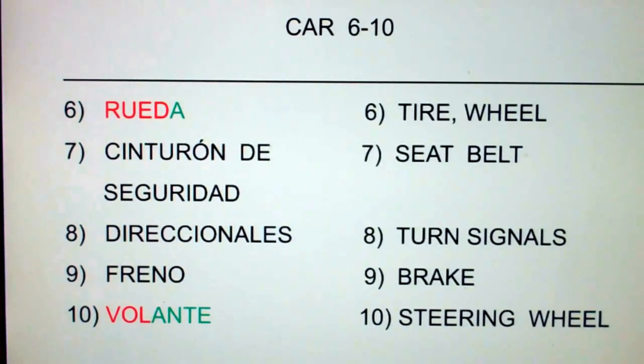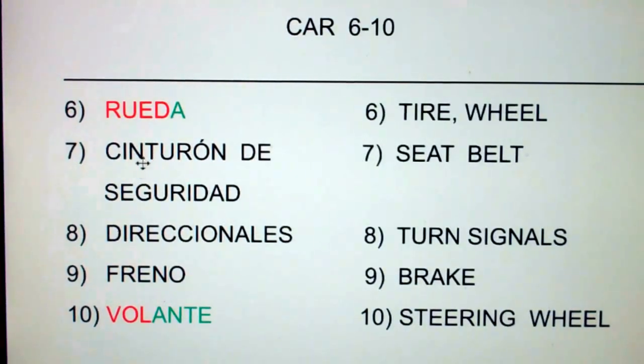Don't do that. Now, cinturón is belt. It looks like it's in the center of your body. Also, a Roman centurion had a big leather belt that he used to hang all his weapons on. So seat belt is actually belt of security. Cinturón de seguridad is seatbelt.